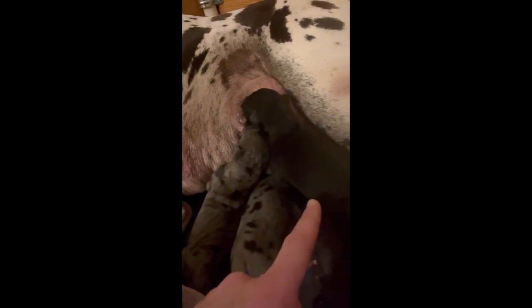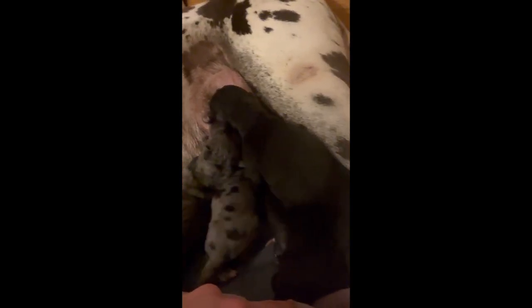So it is 3:20 in the morning on December 16th. And we have had four puppies, one Merle female right here, one Merle male, one Black female, and one Black male.